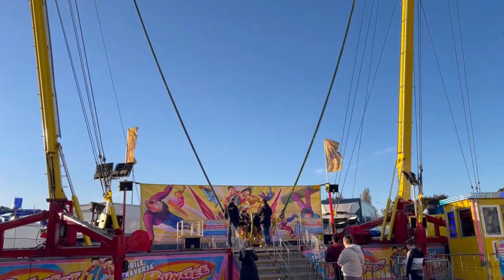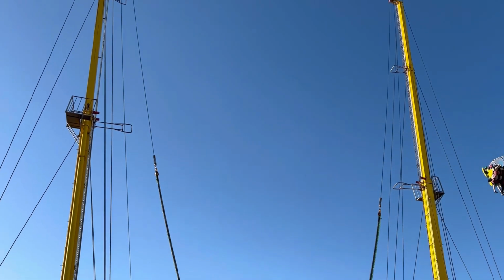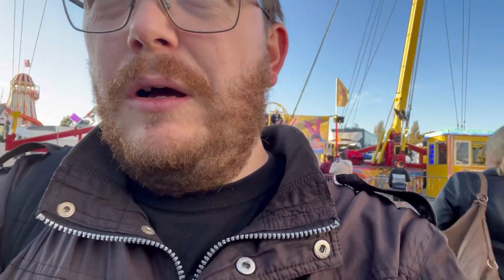Now, something new for us. Time to have a go on the reverse bungee. That thing. Wish me luck. So we've just came off the reverse bungee. That is a different experience. Not too sure what to make of it, if I'm honest. Bit pricey, £15 per person. Undecided whether I'd actually do that again or not. It'd take a lot of thinking, I think, about that one. Let's see what else there is and see what else we can get on.